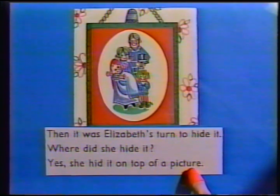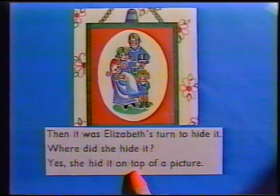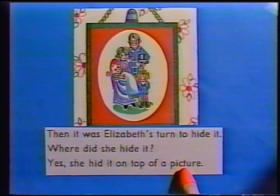Very good. Terrific. Did you read the word yes? And did you remember the word top? Good. She hid it on top of a picture. Who's going to find it there? Maybe nobody.